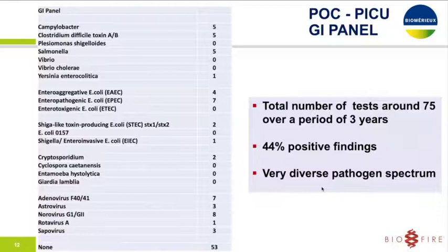Just as a reminder, you see here the entire array on the left-hand side of pathogens that are detected by the GI panel, starting from various bacterial pathogens: Campylobacter, Clostridia, Vibrio, and various strains of E. coli. So all the bacterial pathogens are at the top part, followed by parasitic infections, and at the end, the standard array of viral infections that can cause diarrhea or gastrointestinal infection in children, ranging from the adenovirus to norovirus to sapovirus.